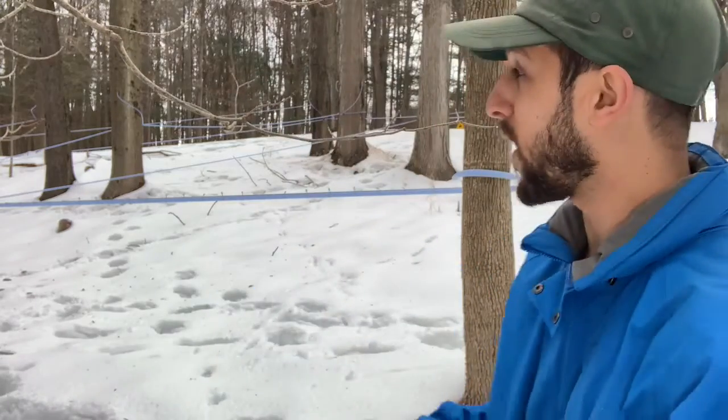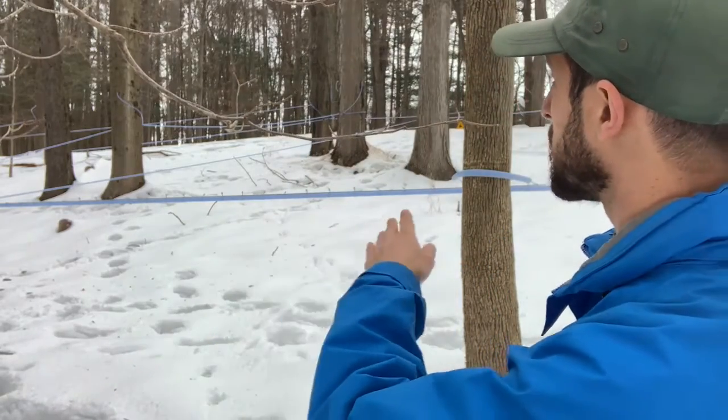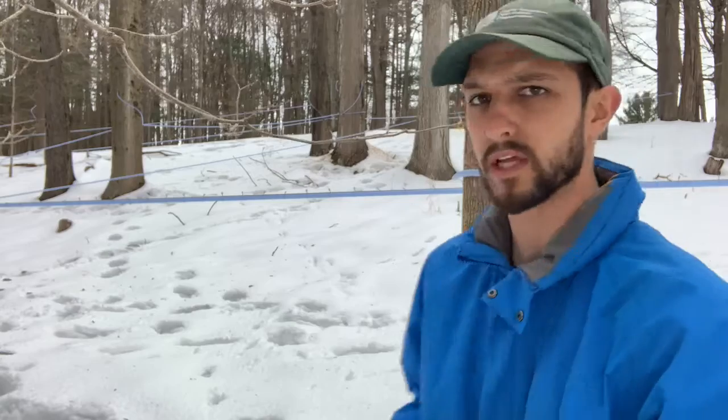I'm an outdoor educator with the New York State Office of Parks, Recreation, and Historic Preservation at Letchworth State Park, and today I have a mystery for you. It looks like there are some wires going in and out among the trees. Is someone running some electricity in the woods? Is there natural gas lines or hot water? Or what's going on here?